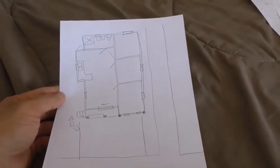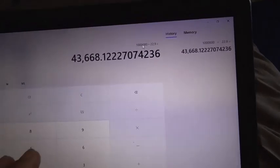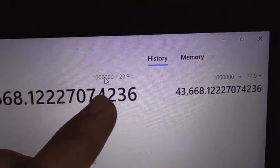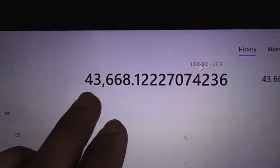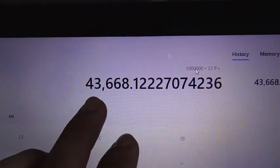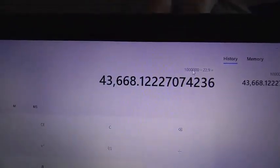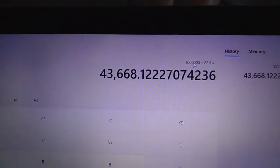The final price is 1 million Thai baht. So if we exchange it to our currency at the time that we change the money over, 1 million Thai baht ends up to be $43,668. So let's just say under 44,000.